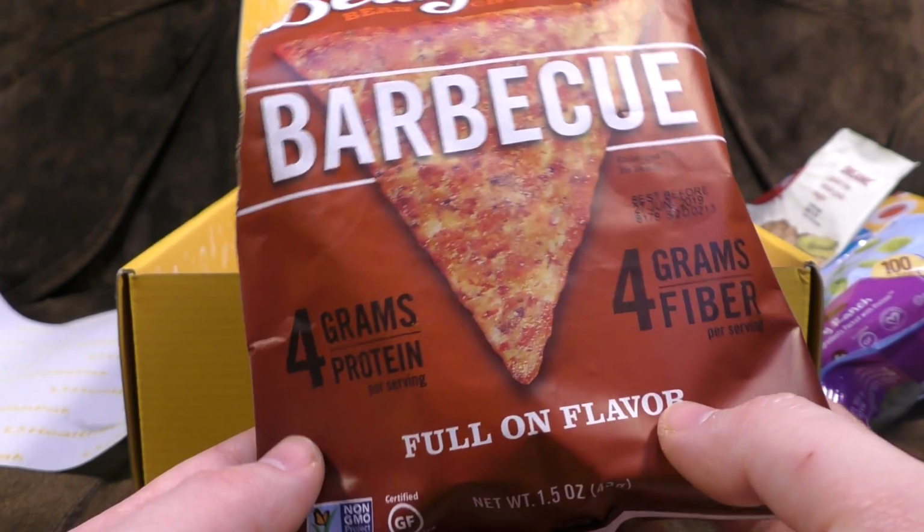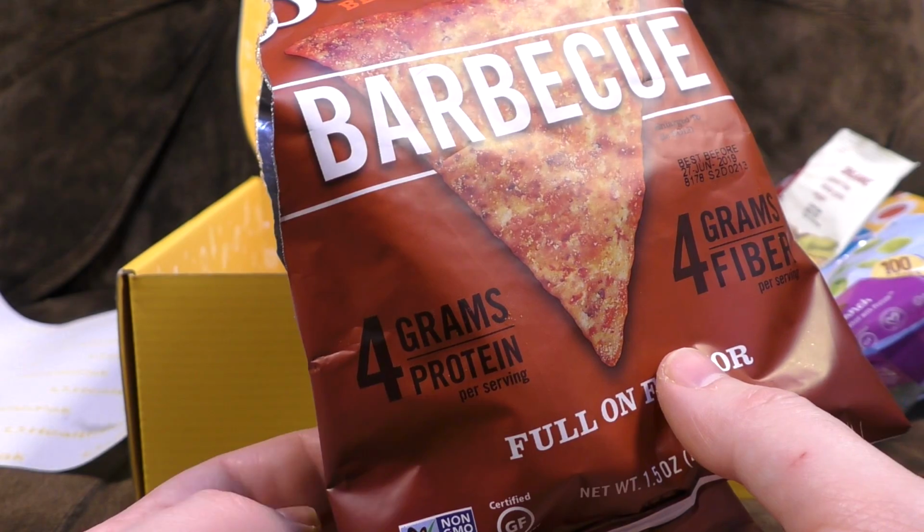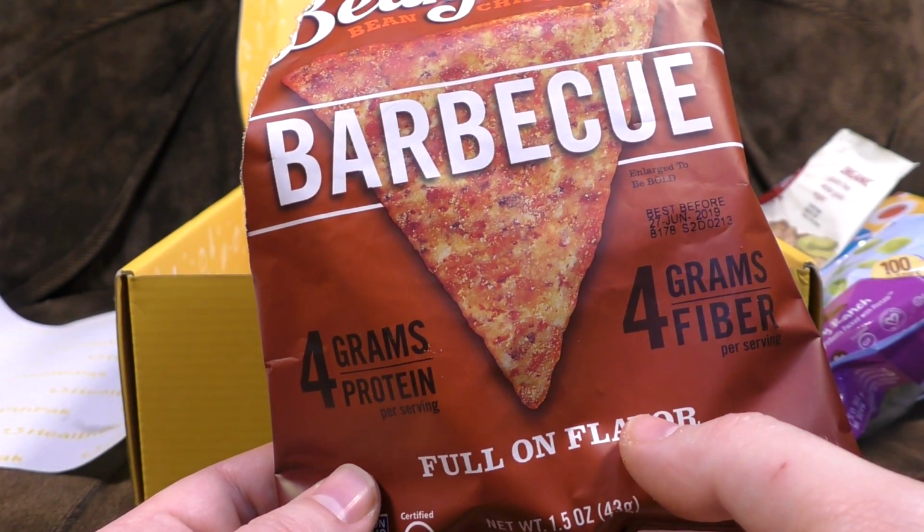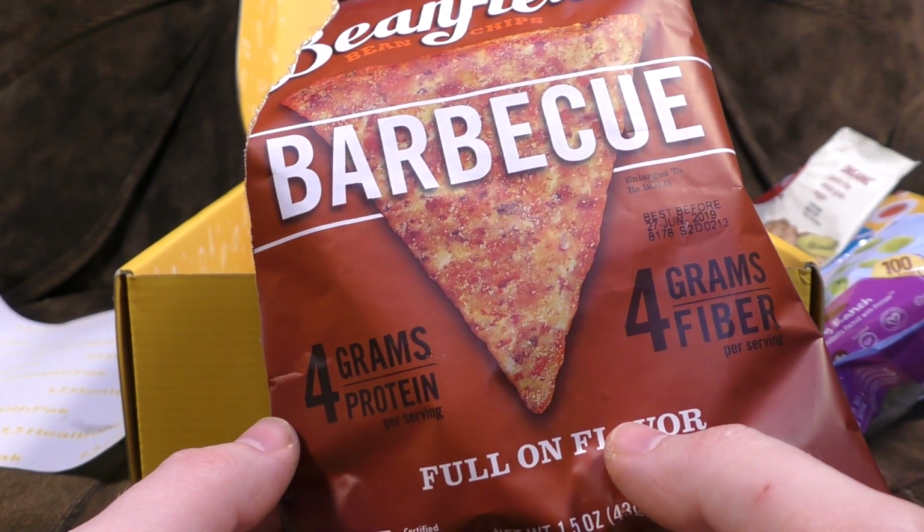Yeah, I'm not impressed by those. The texture's quite dense, a little bit cardboardy, but that's not a problem per se. I think if it had a better flavour, it could sort of get away with it. I'd like to try these in salt and vinegar or something. I don't think the barbecue is working for them.